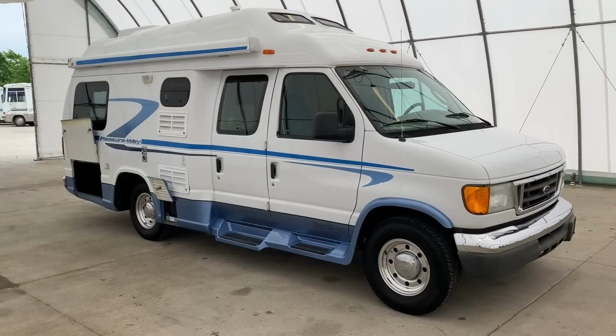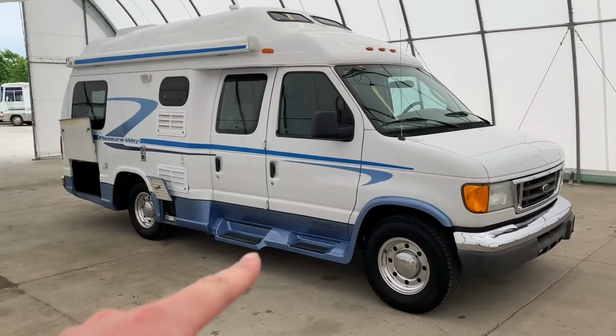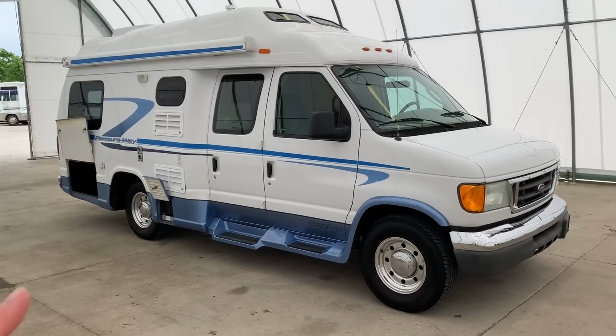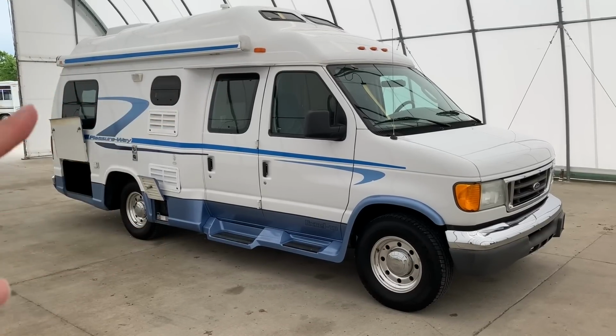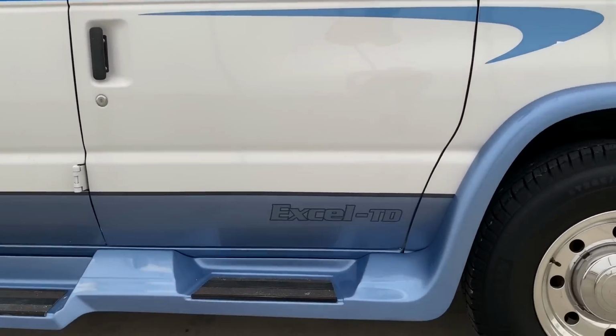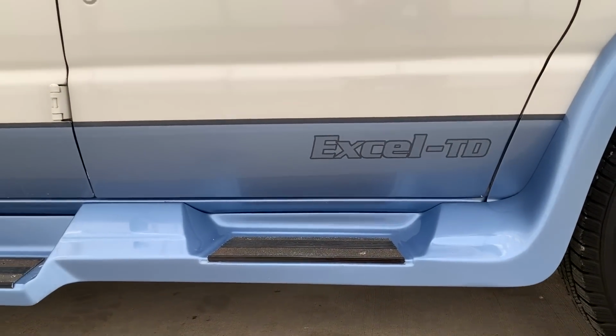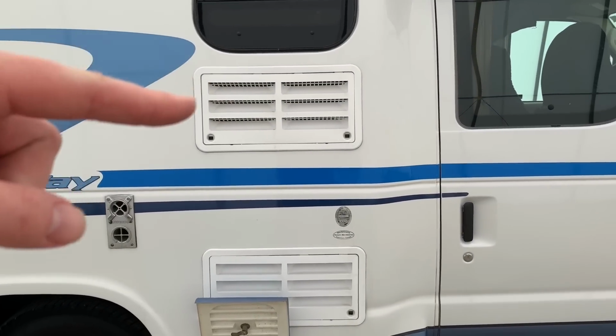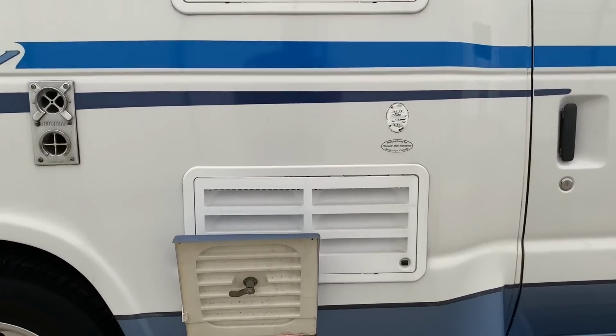All right, folks, I'm going to give you a little rundown of the outside of this unit. We are 20.5 feet from bumper to bumper. The tires were new in October of 2015. We have an 11.5 foot awning. This is the Excel TD floor plan. Touchdown. It's nice and bright blue for the Lions. Go Lions. 2 vents for the refrigerator.